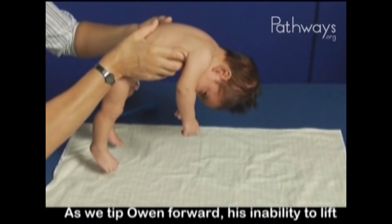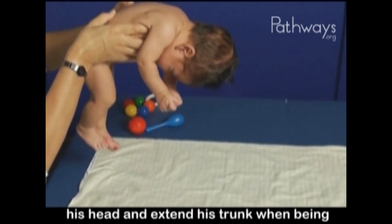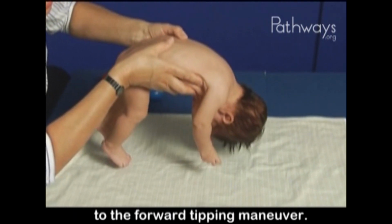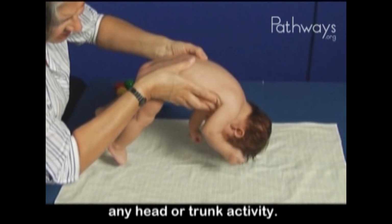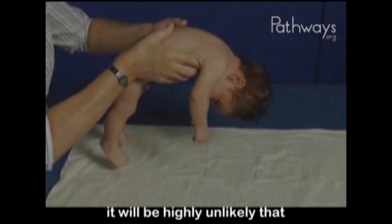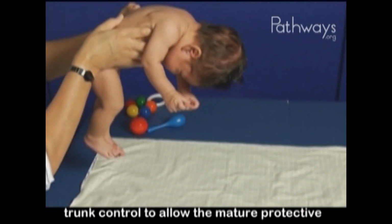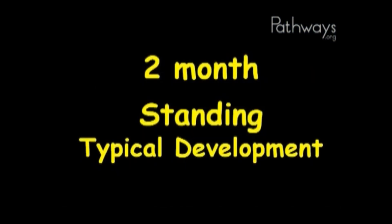As we tip Owen forward, his inability to lift his head and extend his trunk when being held in horizontal suspension carries over to the forward tipping maneuver. He's unable to generate any head or trunk activity. Without early intervention to develop more trunk strength and optimal movement patterns, it will be highly unlikely that Owen will develop the head and trunk control to allow the mature protective response by 6 months.